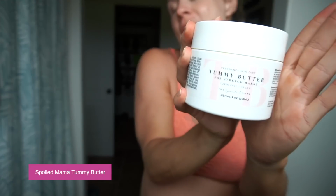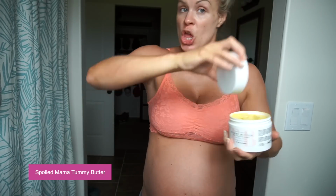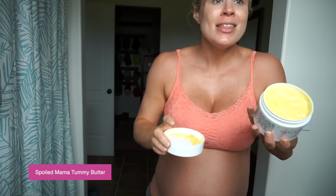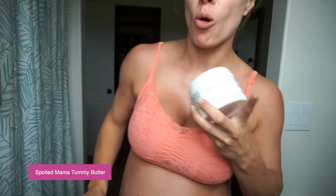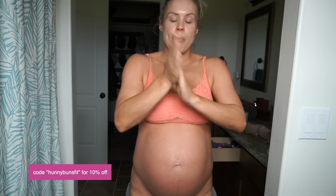Spoiled Mama Tummy Butter. Mamas, all you mamas out there, this, first of all, smells like orange chocolate. It's delicious. Makes you want to eat chocolate. It is amazing for pregnancy, but also postpartum. I put this on every night after the shower, every morning.